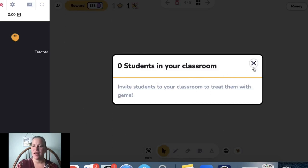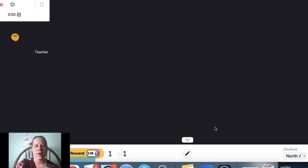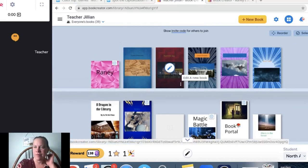I don't have any students to give gems to, but I'll show you, the gems are actually something that you can use later on in the classroom when you open up the big reward system, which is really cool. There are a lot of different things here. Like you have a co-browser. So if you want something, like here's one that we're doing, this is my book creator, which I've talked about before.